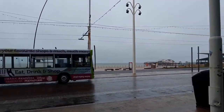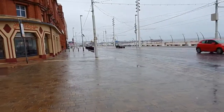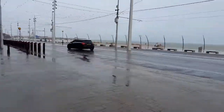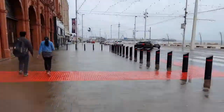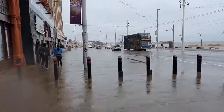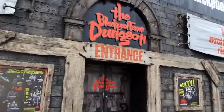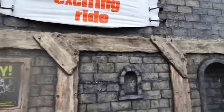Here we are at Blackpool. The weather was really horrible. We never expected this, but still, we decided to have some fun here. Here, Blackpool Dungeon. We were not really prepared for this, and it was not open at the time we reached there.